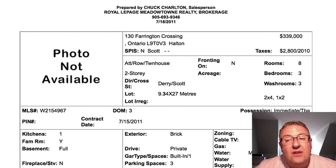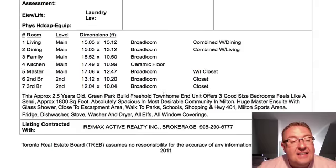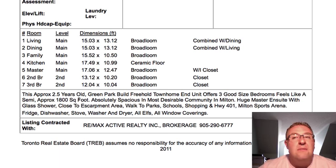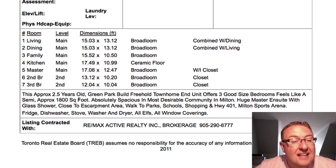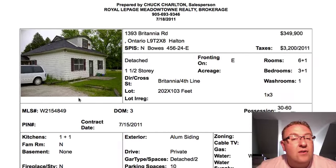130 Farrington is at 339, and there's no photos. It's immediate possession on this one, and when I look at it, it's 1,800 square feet for 340. That's insane. So unless this one is completely trashed or horribly ugly, this is a killer deal. And I wouldn't wait for the pictures to get loaded because it's probably going to sell.